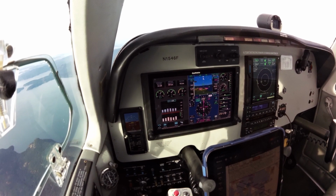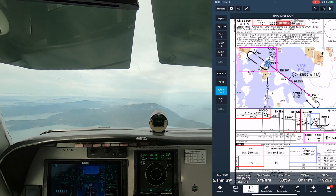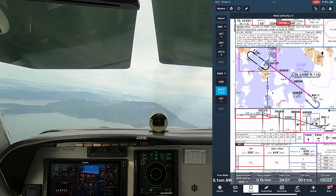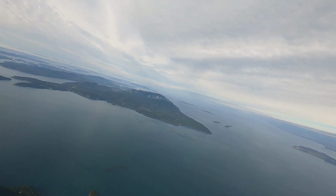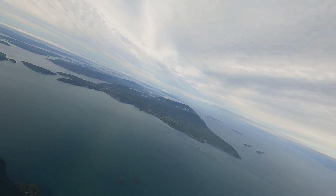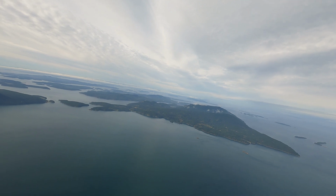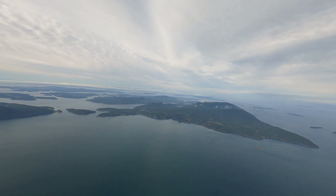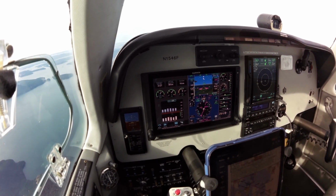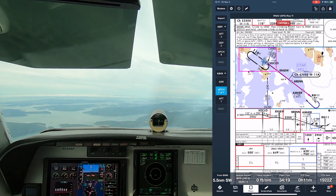Phoenix 516, will be approached, altimeter 3015. Phoenix 516, radar contact, Coupeville, 4 miles west, 2,000. Phoenix 516, maintain VFR at or above 2,500 to the 4 mile initial runway 14.